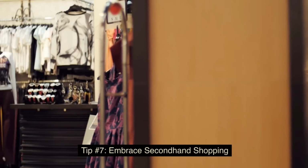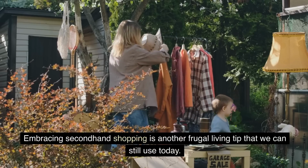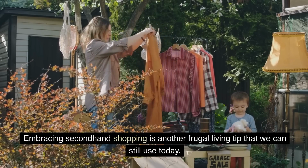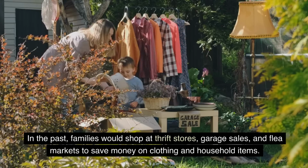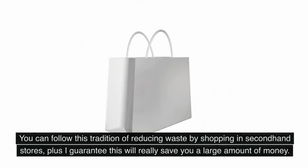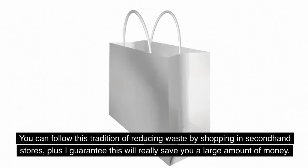Tip number 7, embrace secondhand shopping. Embracing secondhand shopping is another frugal living tip that we can still use today. In the past, families would shop at thrift stores, garage sales, and flea markets to save money on clothing and household items. You can follow this tradition of reducing waste by shopping in secondhand stores.